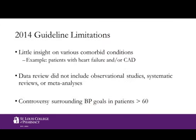The last thing I briefly want to talk about are the guideline limitations of JNC8. This has definitely been in the news recently about how the guidelines could be improved, or possible literature that was overlooked in the guidelines. So I just wanted to touch on this briefly.